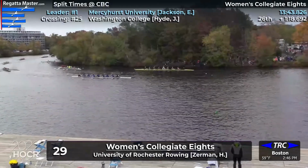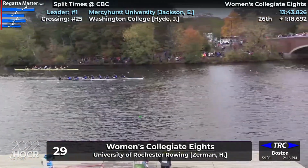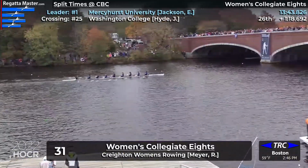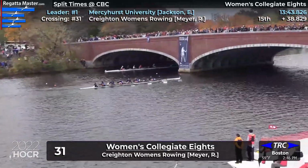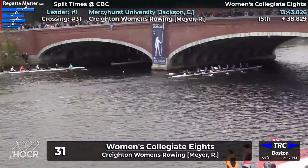Followed by 31 in the white hull, blue shirts, which is Creighton University from Omaha, Nebraska. Welcome from Nebraska. Creighton, go for it. 800 meters.